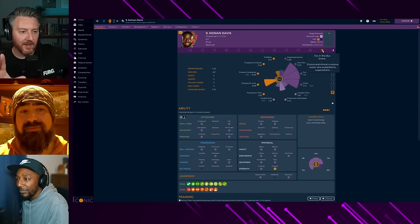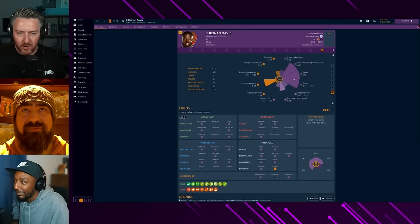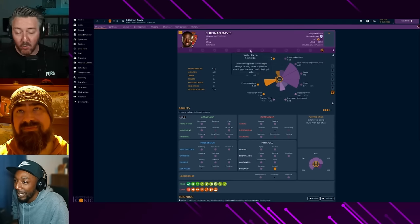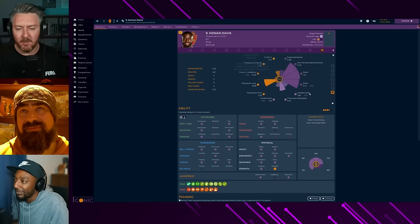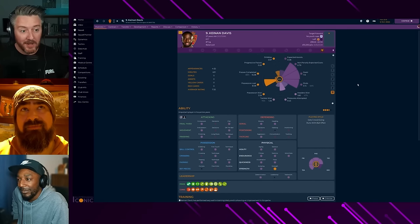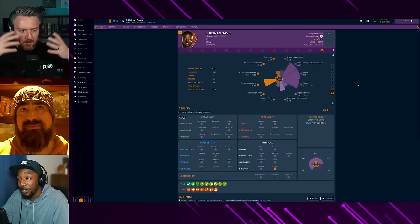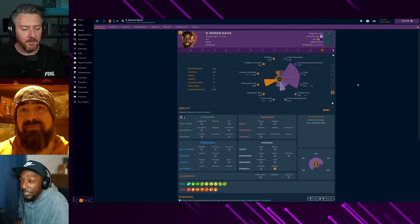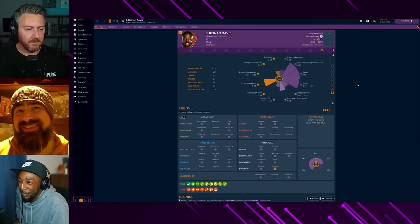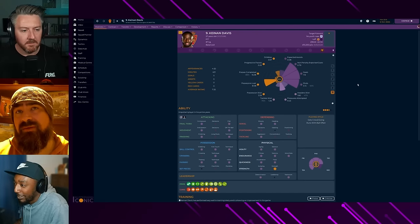Things like midfield destroyer or energetic player. Because you haven't got those numbers, you go, well, this is what this guy's probably going to do. And maybe the water carrier, a great description, is one of those things that SI need to look at going into FM25, maybe renaming some of these and giving a bit more of that. This does look like a scout report. Obviously a real-life scout report is probably a worksheet or whatever it is, but this is what it looks like.